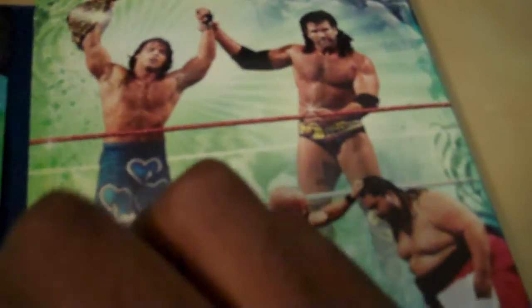We got some matches. Casket match, Undertaker versus Kama. We got ladder match for the Intercontinental Championship, Razor Ramon versus Shawn Michaels. Then we got WWF Championship match, Diesel versus Mabel. People say they don't like this. Probably one of the worst SummerSlams. But yeah. Oh, and we got here Shawn Michaels and Razor Ramon. We got, what was that, Austin? And Yokozuna. We got Undertaker.